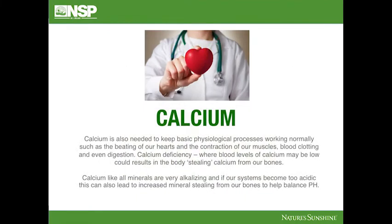So it's not just bone health, but calcium is also really important in many other physiological processes within the body. It plays a role in keeping our heart and other muscles contracting properly. It plays a role in healthy blood clotting and also aids in digestion.